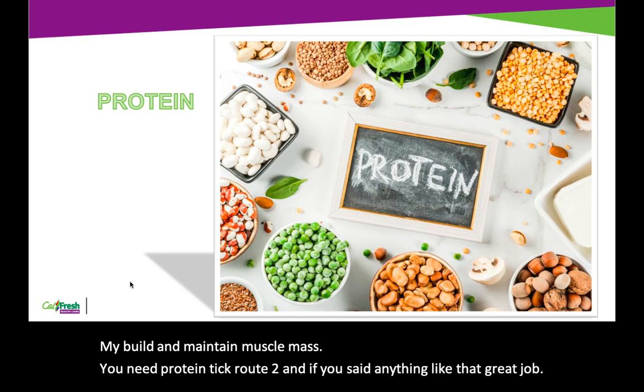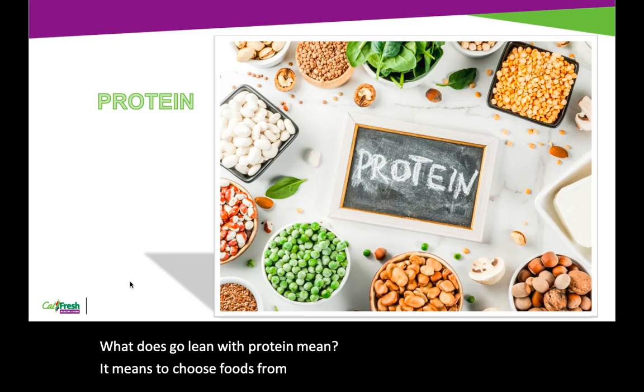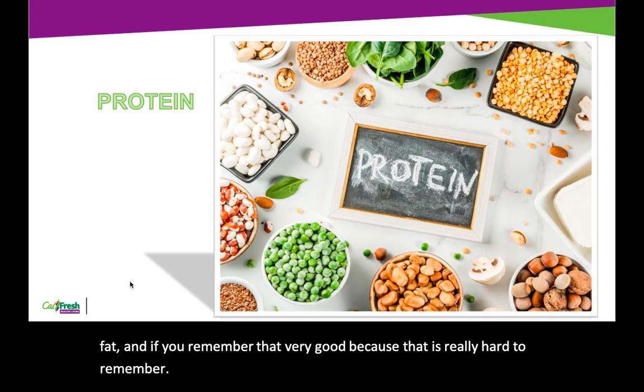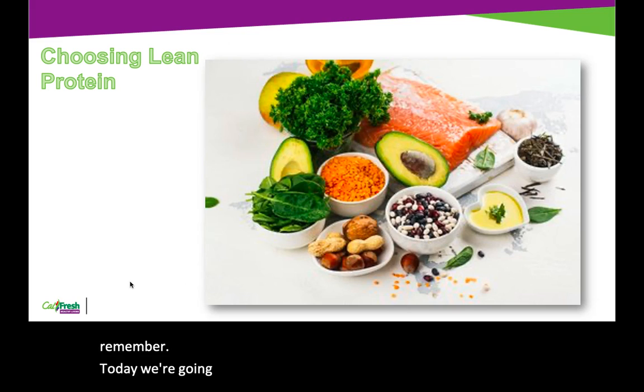What does go lean with protein mean? It means to choose foods from the protein food groups that are lower in fat. And if you remember that, very good, because that is really hard to remember. Today we are going to review the importance of the protein food groups and choosing lean foods.